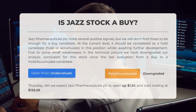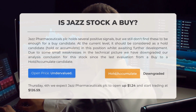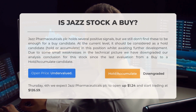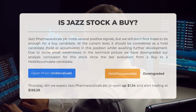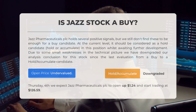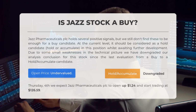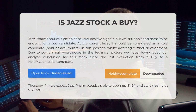Based on our analysis of the volatility and movements on the last trading day, our systems indicate that the current price of Jazz Pharmaceuticals plc is undervalued. On Thursday, January 4th, we expect Jazz Pharmaceuticals plc to open up at $126.59, an increase of $1.24 from the previous closing price.